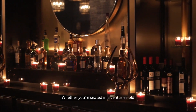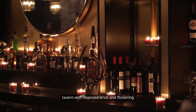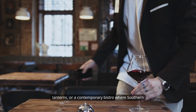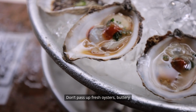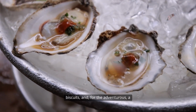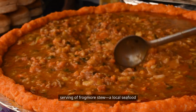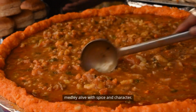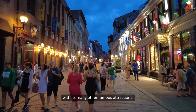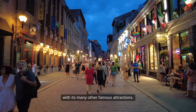Whether you're seated in a centuries-old tavern with exposed brick and flickering lanterns, or a contemporary bistro where Southern tradition meets innovation, the flavors capture the very essence of the region. Don't pass up fresh oysters, buttery biscuits, and, for the adventurous, a serving of frogmore stew. A local seafood medley, alive with spice and character.